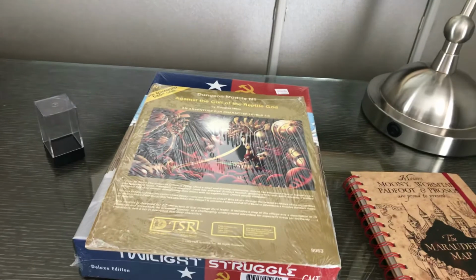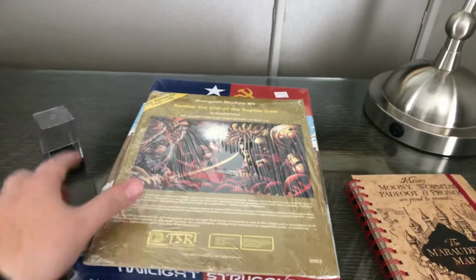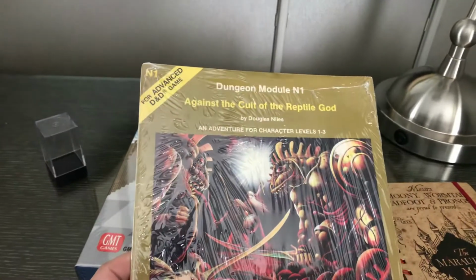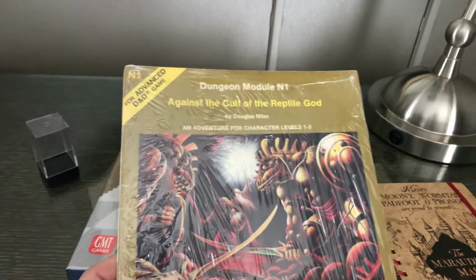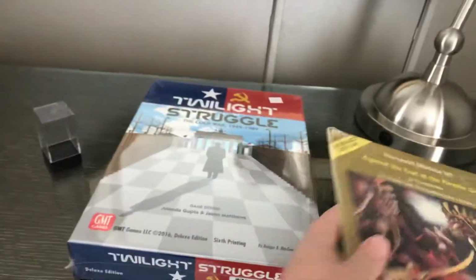I have also ordered a couple of rule books. They should be coming in here later this week, and I can show those off. It's to get some old school gaming in. But yeah, I'm pretty excited about that.